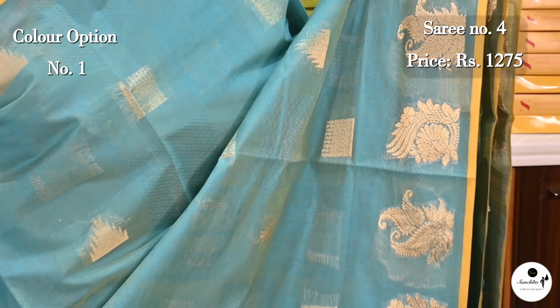Very pretty saree in turquoise and violet. The border of the saree has traditionally woven zari work and the sleek purple border highlights it. All over the saree we can see peacock motifs. Rich, gorgeous contrast pallu. The blouse piece is in blue color.